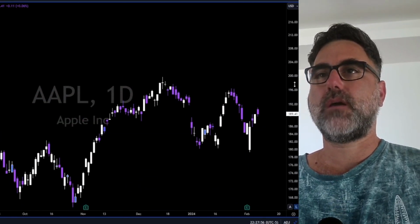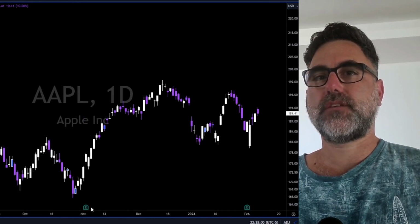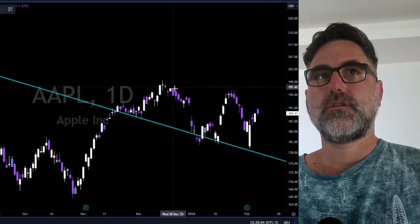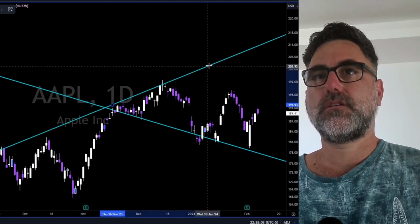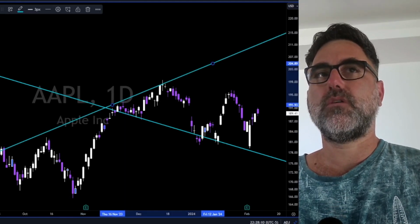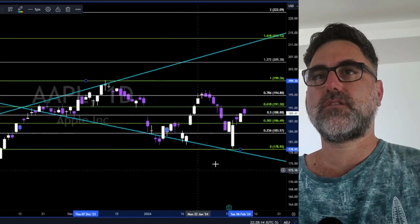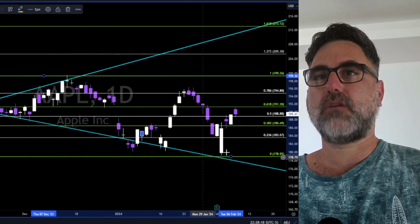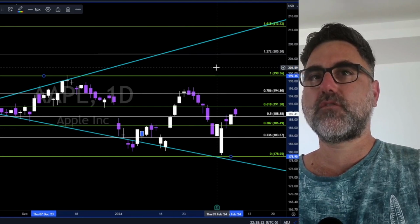This is how Apple looks without the FTI version 5. You need to do everything by yourself, which is perfectly fine. This is how you know how to trade. This is how you become a better trader. Do everything by yourself. We had a downtrend, bounce off this lower border of this broadening formation.